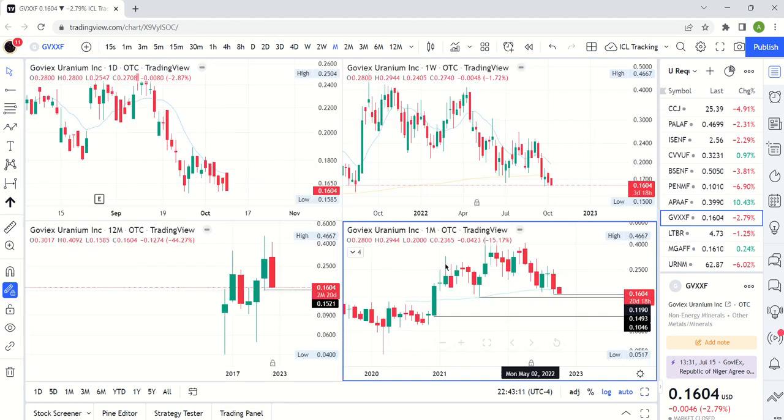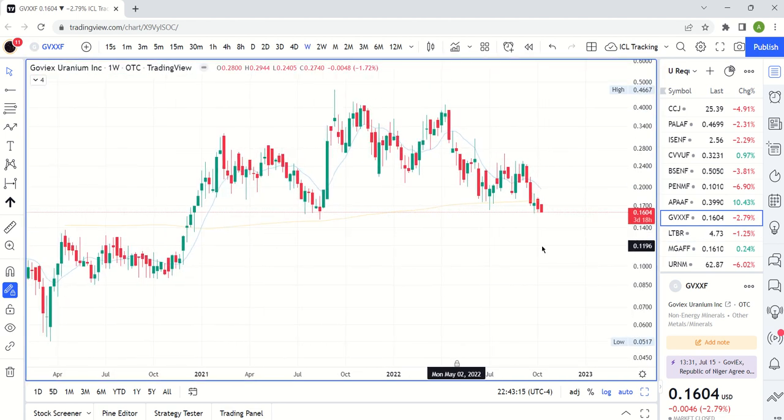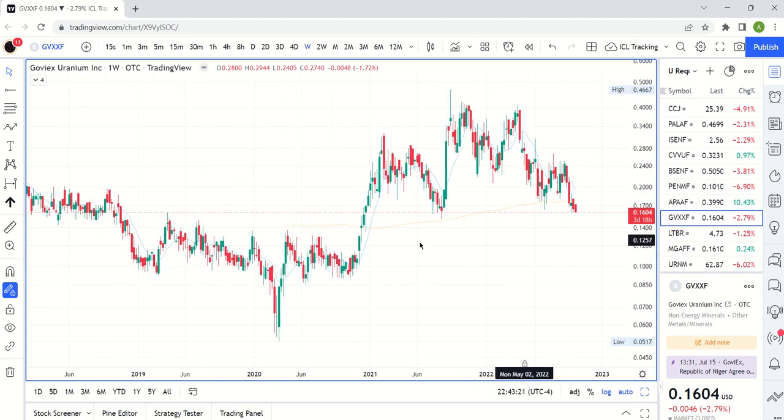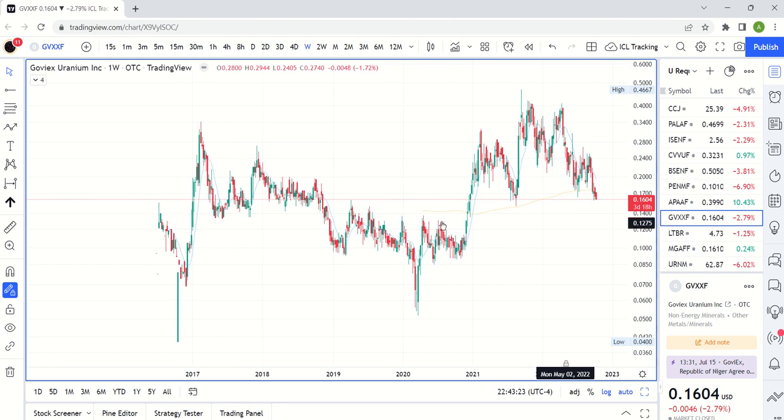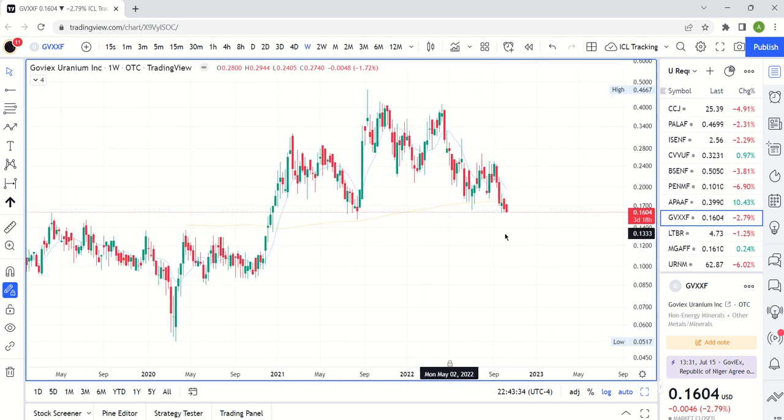And that's your monthly, and you can see on the weekly, all the patterns are lining up to be pretty similar. We've fallen below the 200 week moving average, and because this hasn't traded as long, the 200 week moving average hasn't been around for as long. But if it were, we would have been below it for many, many years. That's the kind of thing you want to watch out for. That's a very bearish signal.